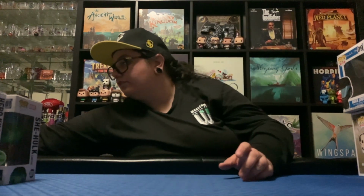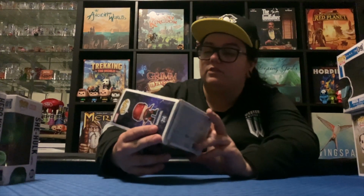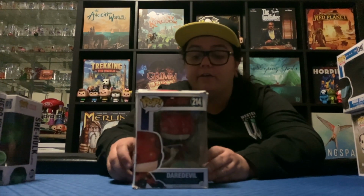These are ridiculous. So the next one is the Daredevil. This box is absolutely destroyed. Like, this thing is horrible. So he's going to live out of box. We had to do a big repair to the head of it. But this is not something I'm ever going to sell or anything, because Daredevil is my favorite Marvel character. So yeah, it's never going to be an issue in terms of that.